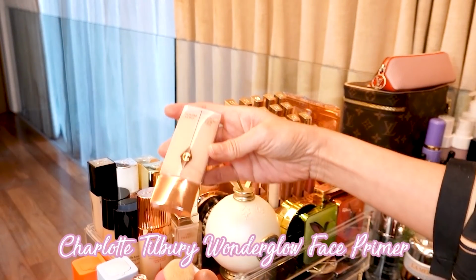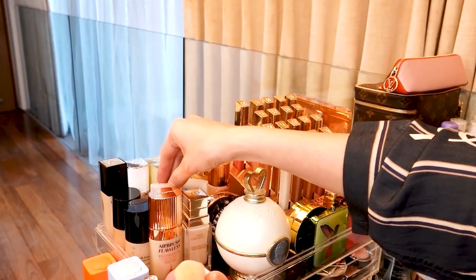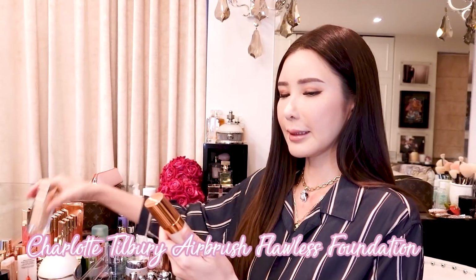Like this Wonderglow by Tilbury, I love it, and I mix it with whichever foundation that I am using for the day. So my favorite go-to foundations now are these two. One of them is the Tilbury Airbrush Flawless, and the other one is the Dior Prestige that contains rose serum. I love this one especially because it gives me a very even finish, and it is long lasting, plus it is hydrating because it contains the rose serum in there. And the Airbrush Flawless, like its name, it really delivers me a flawless finish. So I like this very much for when I need more coverage on my skin.